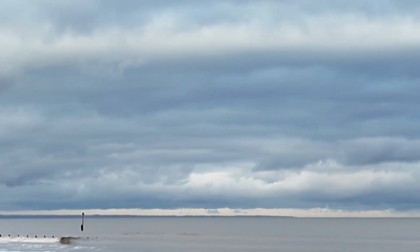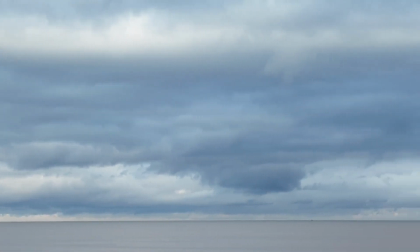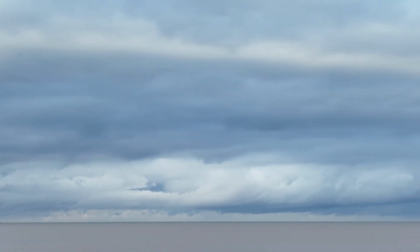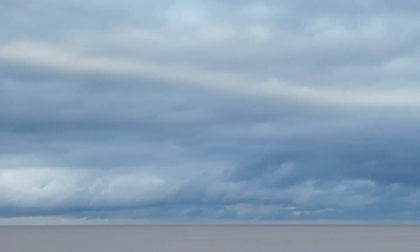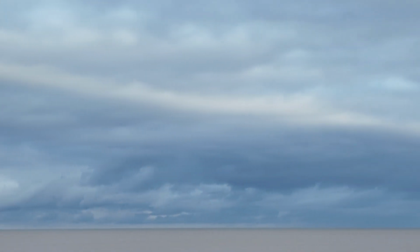If I pan you around, you can see the cloud does its nice little thing right against the horizon. As you can see, they're really quite nice and moody. Hopefully I'll get a few shots off here as well, some lovely minimal stuff, just using the clouds for a bit of fun.